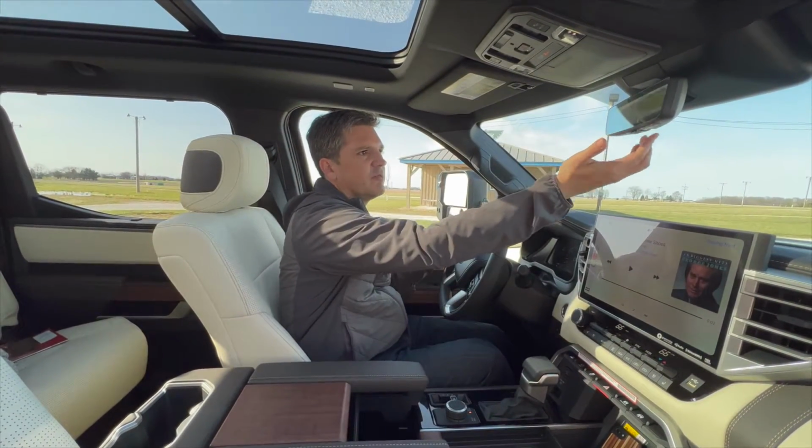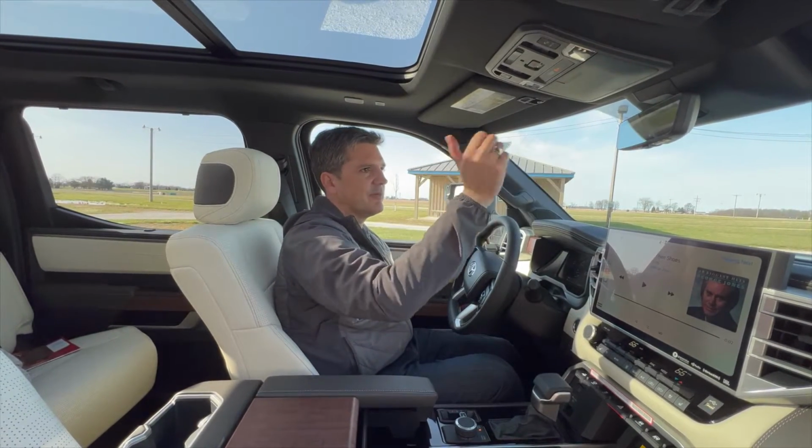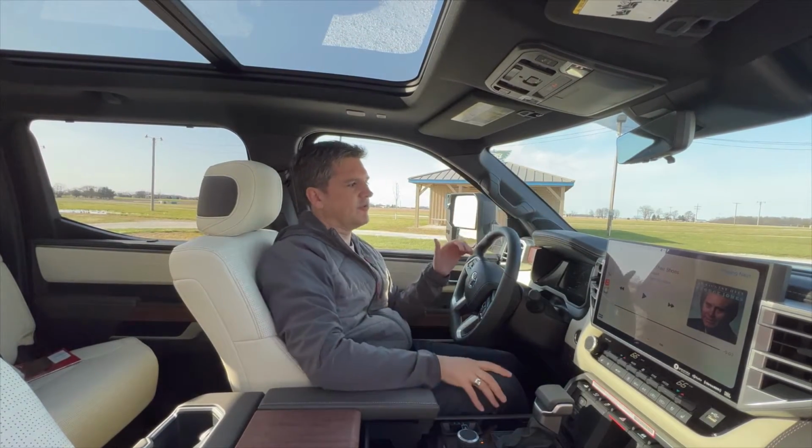So this has the rear view camera mirror. So you put it this way, it's actually using the camera in the back to look at the back, and it'll avoid any obstructions looking at the back. Or you can have a regular mirror if you want to.